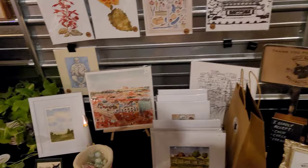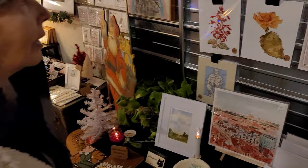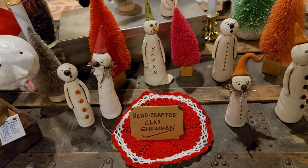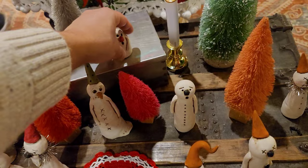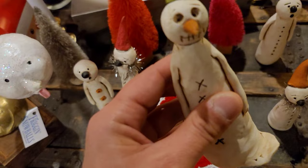Look at him. Yeah, I saw. And his lounge chair. Yeah, this is all her stuff. There's the snowman clayman. Look at this guy back here. Hey, boys and girls. I actually really like this one, too. In the green. He's fun.